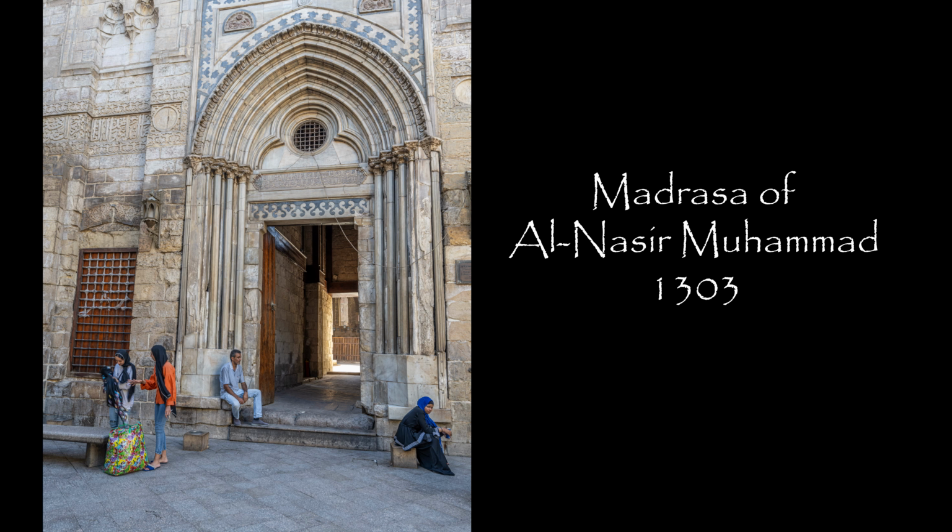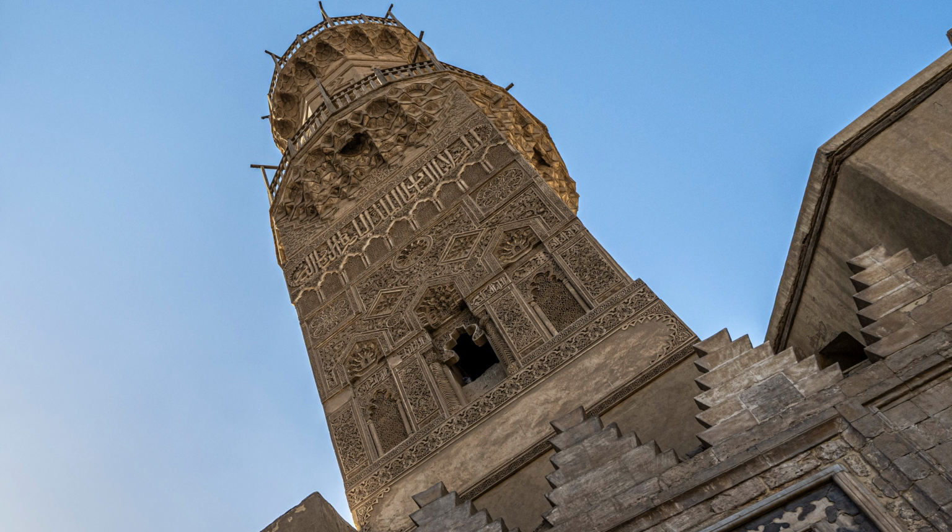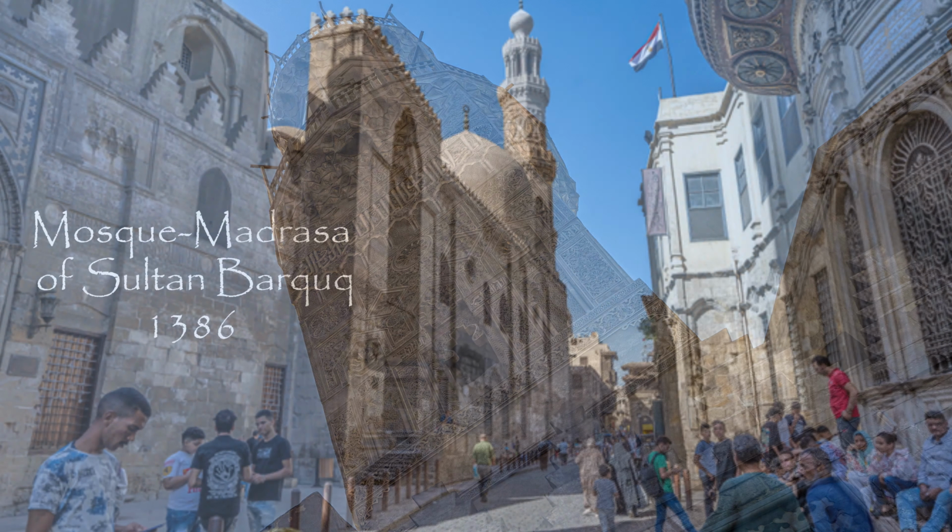Next to the Qalawun complex is the madrasa of his son, Al-Nasir Muhammad. Its most unique feature is the Gothic marble portal acquired from a church in Acre after a victory over the Crusaders in 1291. The highly stylized and decorated stucco designs in the lower rectangular portion of the minaret are another unique element of this madrasa.